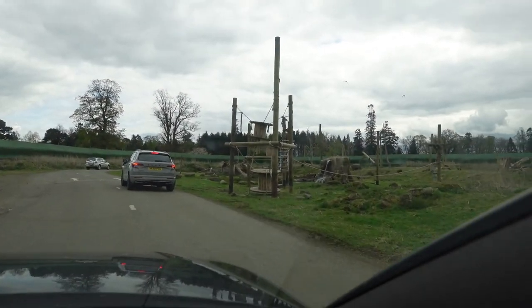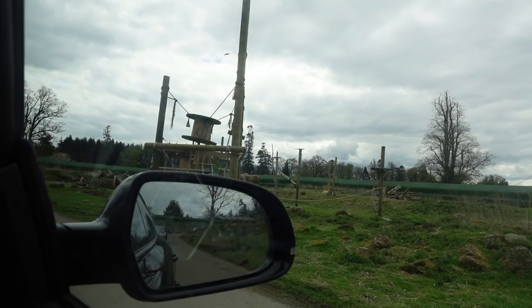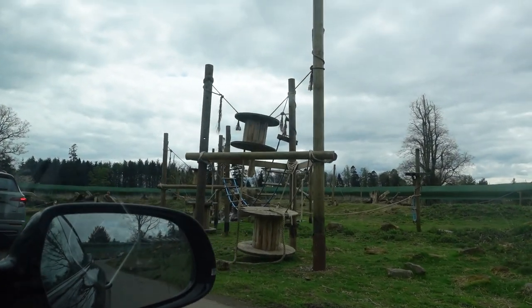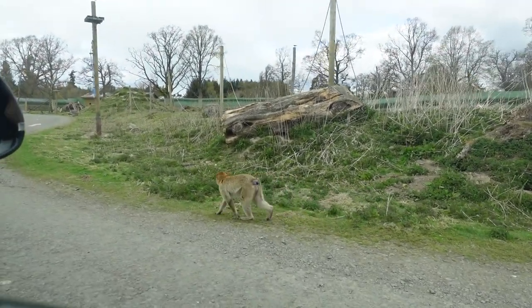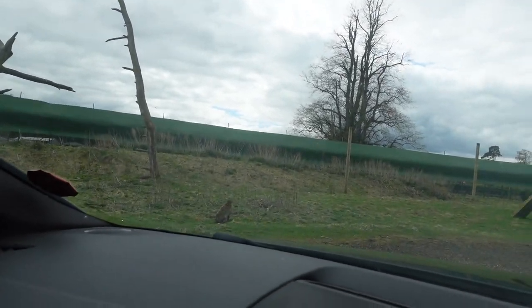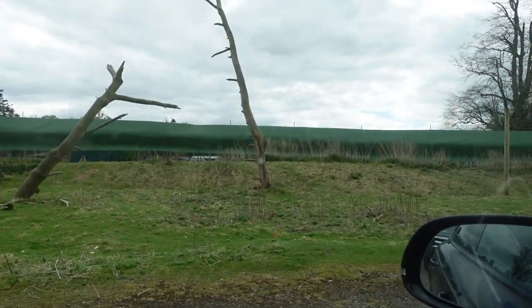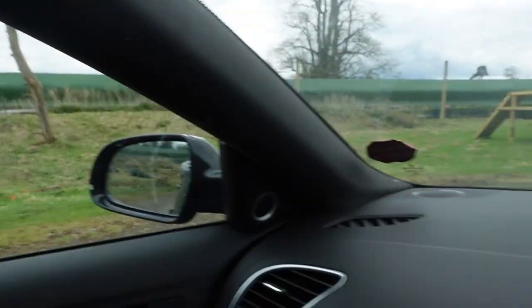That looks amazing. Forget about the monkeys. I want to go in there. Oh, one sneaking up behind me or beside me. That's a good. It's a rabbit. Is that a rabbit? A rabbit and a monkey. The new film coming from Disney. Rabbit and the monkey.